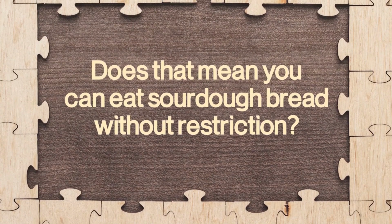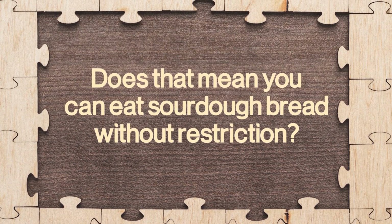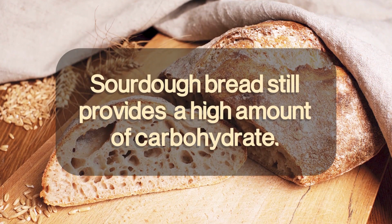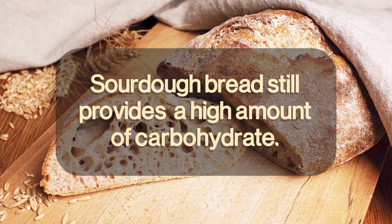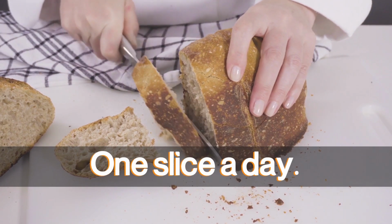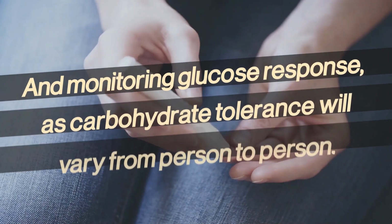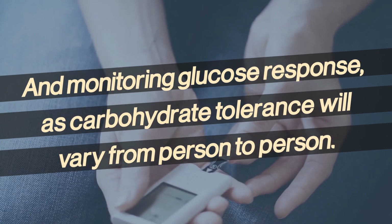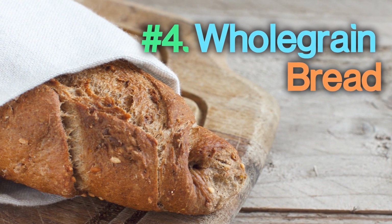So does that mean you can eat sourdough bread without restriction? Not quite, as sourdough bread still provides a high amount of carbohydrate. Doctors recommend limiting sourdough consumption to 1 slice a day and monitoring glucose response, as carbohydrate tolerance will vary from person to person. Number 4, whole grain bread.